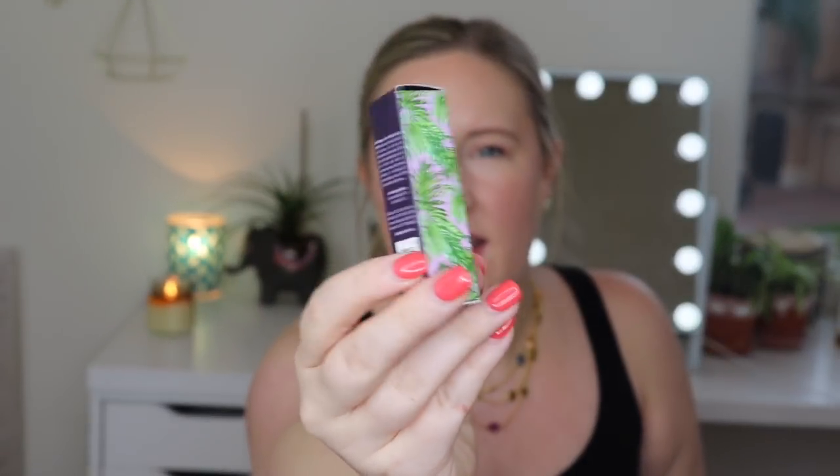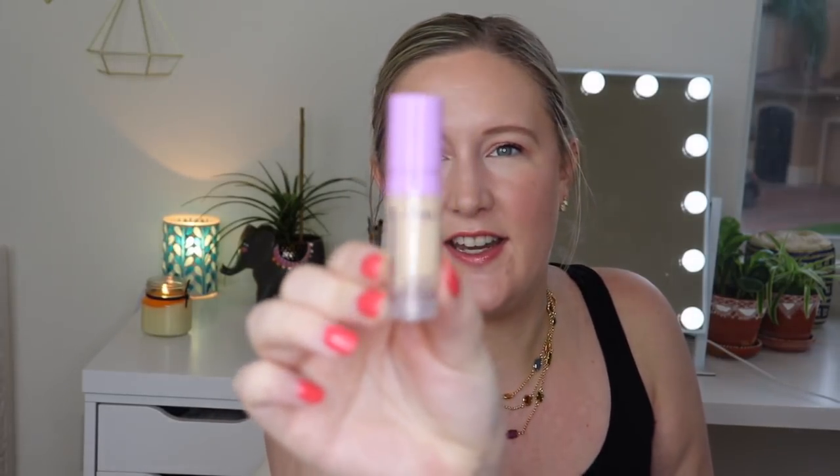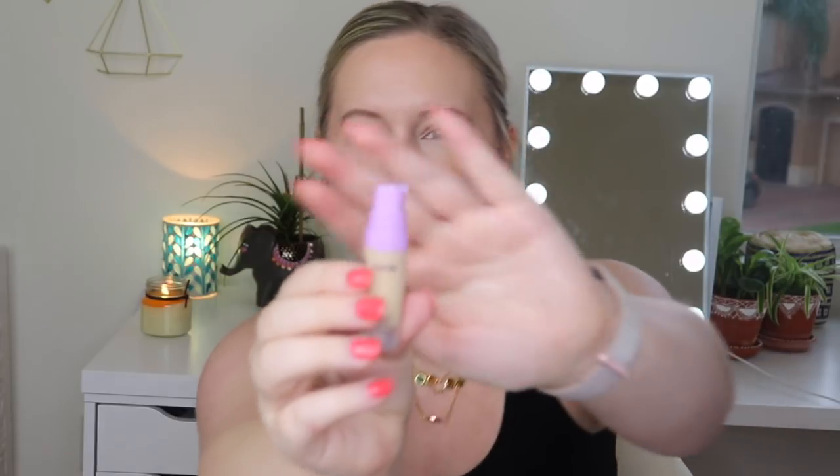So this is what the packaging looks like. And I think I heard some good things about this. I honestly can't remember. I don't know if I watched too many videos on it. Oh, this is so cute. And this is definitely, you can get a few uses out of it. So it looks like it might be a match. So there's a little pump. I think this is so cute.